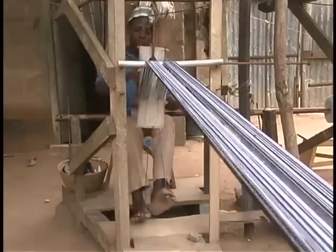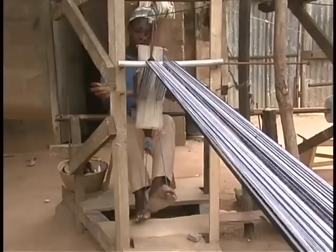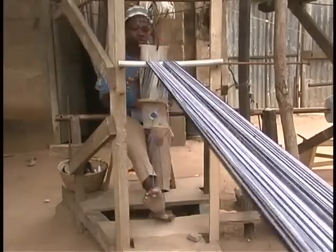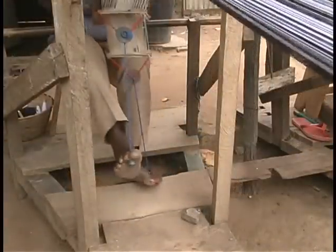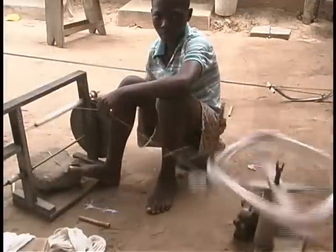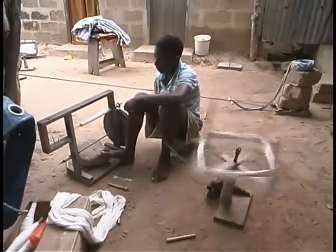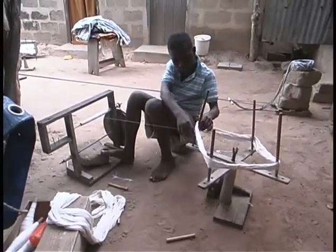Here you can see the warp threads stretched towards us from the loom, and the weaver's feet moving up and down to move the heddles to open alternating sheds in the warp through which the shuttle is passed. This young apprentice is winding threads on a bobbin to be placed in a shuttle.